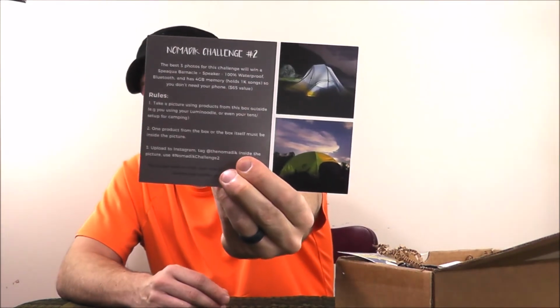Okay, and then something else cool that they like to do in the Nomadik box, I think I had already heard this, is they like to give you a challenge card in the box. You can see that right there. And it says here the challenge is, the best 3 photos for this challenge will win a Spequa Barnacle Plus speaker, 100% waterproof, Bluetooth, and has a 4 GB memory, holds up to 1K songs, so you don't need your phone. That's a $65 value. It's basically a wireless Bluetooth waterproof speaker, MP3 player kind of deal.